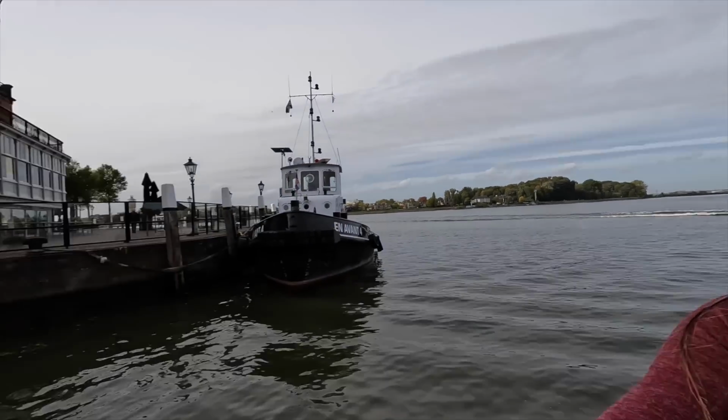We're just waiting for another bridge now, which is the entrance to the marina. It looks like as we're getting closer into the city, a lot of the entrances to the marinas are very narrow and have bridges. That's what we're working with right now.